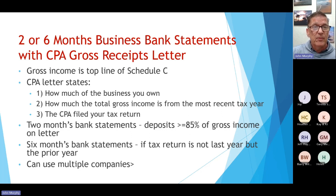The CPA is going to write that up. The bank statements are going to need to support that. The CPA letter needs to state how much of the business you own, how much the total gross income is from the most previous tax year. All we're asking them to state on this letter is what your gross income for your business was last year. They go to your Schedule C if that's what you use. They look at the gross income at the top. They write a letter that shows that, how much of the business you own, and the fact that they filed the tax return. And that's the 3 items that we need to see on the letter from the CPA.